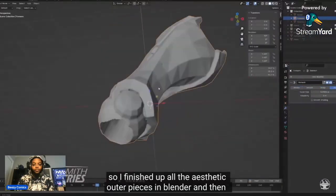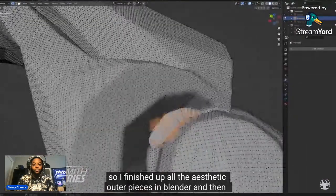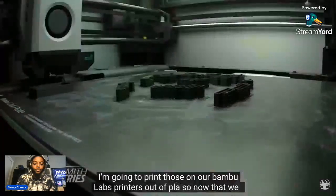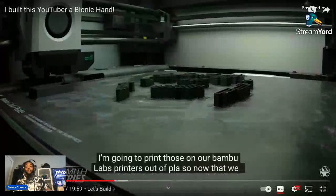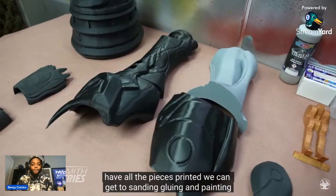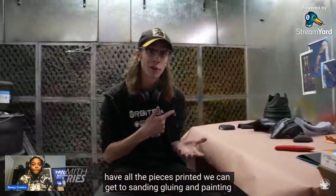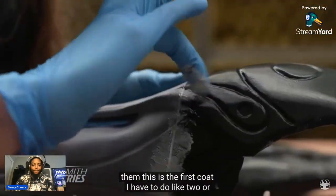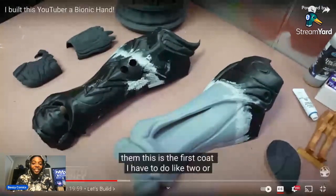So I finished up all the aesthetic outer pieces in Blender, and then I'm going to print those on our Bambu Lab printers in PLA. Blender is a free software to download, and it's actually what I'm using to learn how to model prints as well. So now that we have all the pieces printed, we can get to sanding, gluing, and painting them. That good old elbow grease.